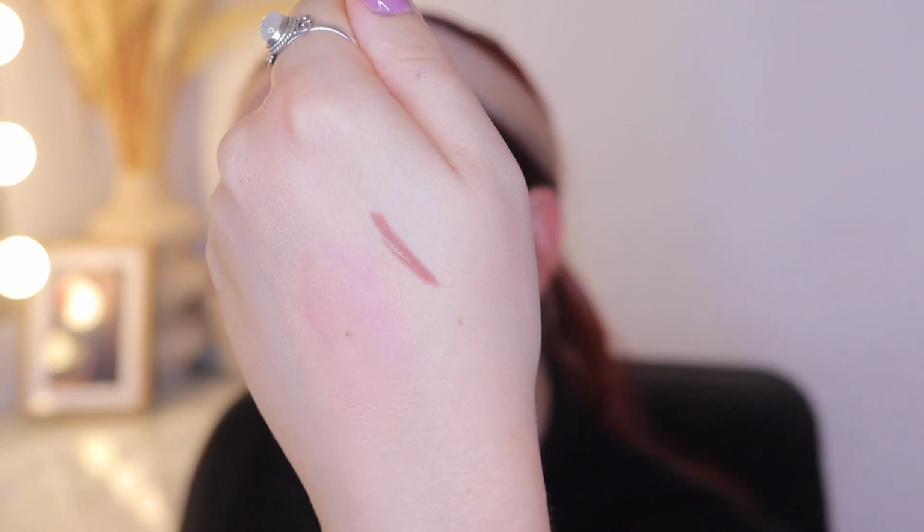We've also got a full-size Doll Beauty lip liner. So this is in the shade She Fine, which I'm pretty sure is quite a popular shade. Oh, that's a really nice colour. It's like a brownie nude, quite a staple actually. I think this will go with this lip gloss quite well.